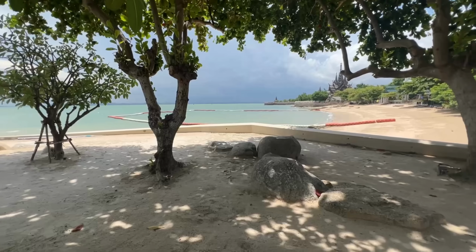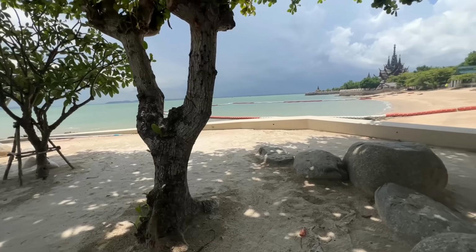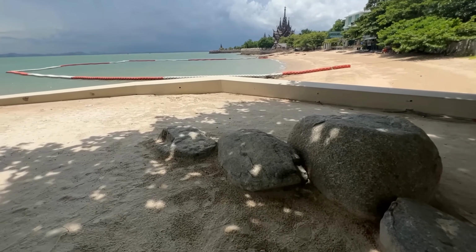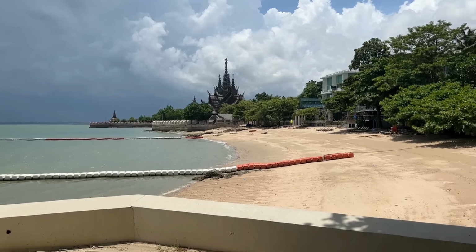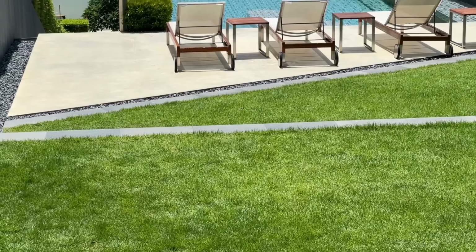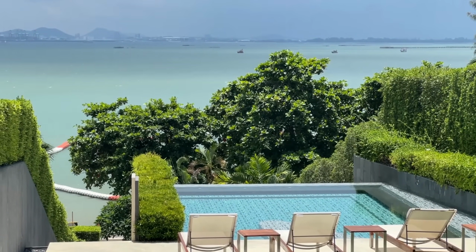The first thing you see is the Sanctuary of Truth sitting over there, and the beautiful skyline. It's a clear day today, I could actually see the cranes over in Laem Chabang. But just a great scenario there. Another little pool at the base of that that you can look down on right where the cable car is. And then another pool almost on the roof. I guess that was the 30th floor, and there's one floor above that, but stunning views from up there all the way across the harbor.